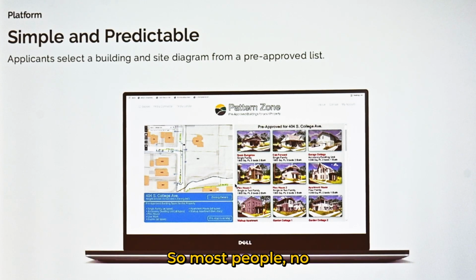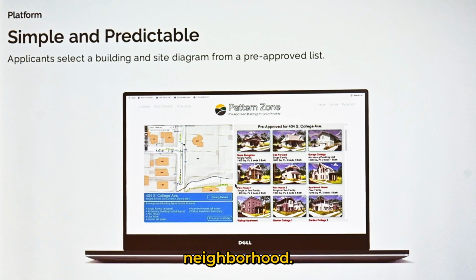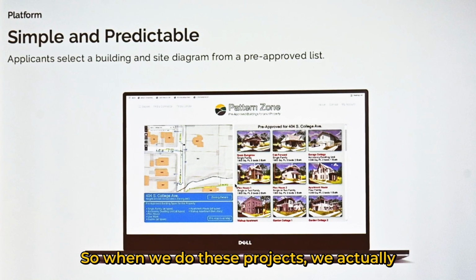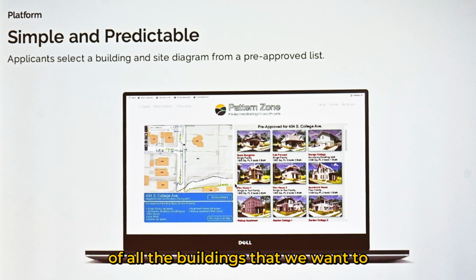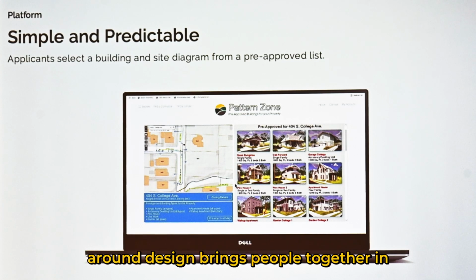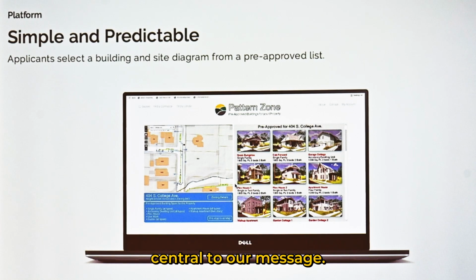Most people, no surprise to everyone in this room, can't read zoning codes. They don't know what it means. It scares them. It causes them to oppose anything that even starts to smell like change in their neighborhood. So when we do these projects, we show up to town meetings with 3D models of all the buildings that we want to pre-approve in people's neighborhoods. And centering the conversation around design brings people together in a way that you could just never do with a code language change. So that's pretty simple, central to our message.